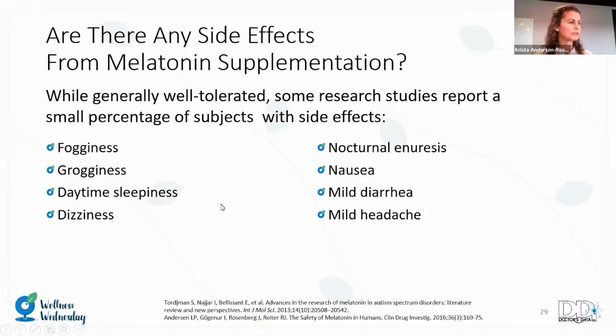There might be some nausea, mild diarrhea, mild headache. Honestly, I've seen so little of this in my own practice, very, very little. When I hear people say they've experienced this with melatonin in the past, again, I ask them where they got it, what was the dosage? They usually don't know that. So we start over with better dosing for them.